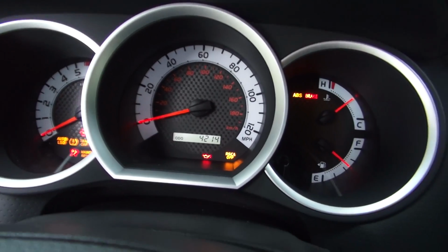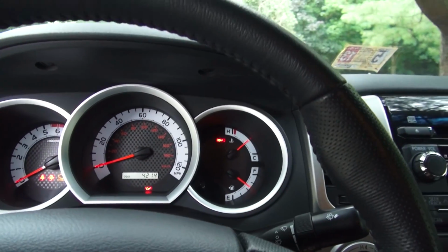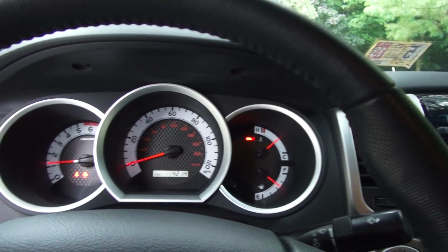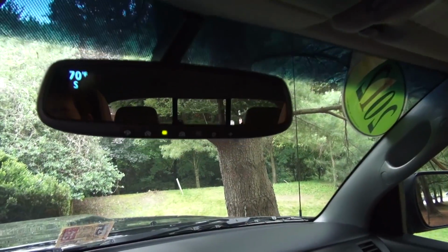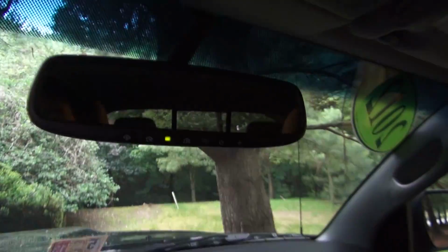As you can see, 4,214 miles. It has the new Toyota head unit. It actually gives you Bluetooth, satellite radio, and this particular one also has a backup camera. I'll show you that. Starts right up. It sounds just like any other Toyota V6. You can see when you put it in reverse here, it gives you the little backup camera in the rearview mirror, so that's a nice addition in this truck.